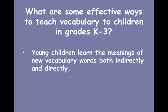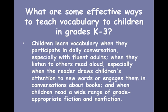So what are some effective ways to teach vocabulary to children in grades K through 3? Well, young children learn the meanings of new vocabulary words both indirectly and directly. Children learn vocabulary when they participate in daily conversation, especially with fluent adults. When they listen to others read aloud, especially when the reader draws children's attention to new words or engages them in conversation about books. And when children read a wide range of grade-appropriate fiction and nonfiction.